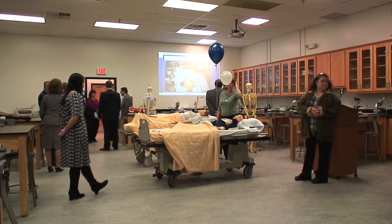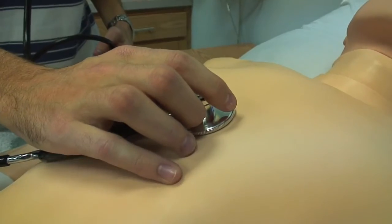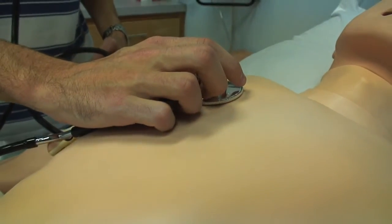I'm thrilled with Penn State being as collaborative as they've been and becoming more personal in a small community like this. Especially at a time when the Commonwealth of Pennsylvania suffers from a nursing shortage, particularly in rural areas like Lewistown and Mifflin and Juniata counties.